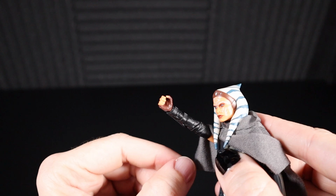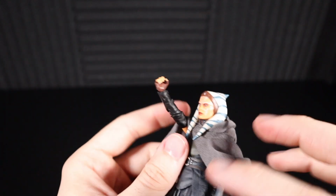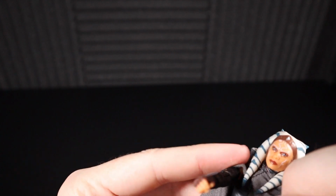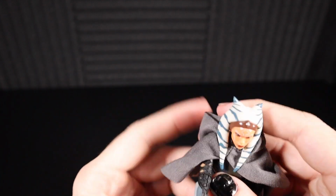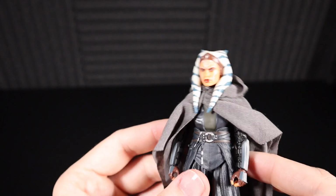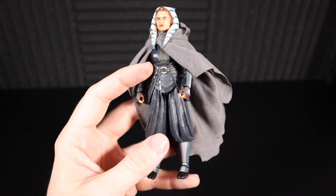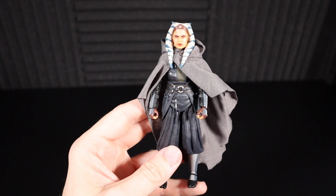So she's not really built to hold a gun necessarily, but she can. She's also not yet prepared to cradle a Grogu, if you will, right? Because well, you watch the episode and you can see what happened in that episode and what her ultimate determination was.